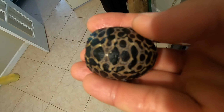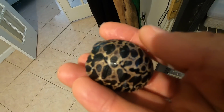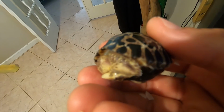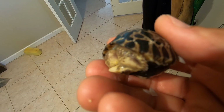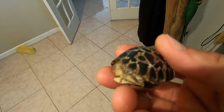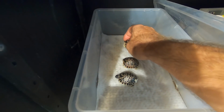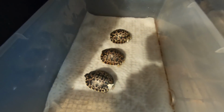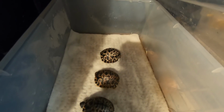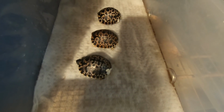So this is, of course, the radiated tortoise from Madagascar, and you may have seen a lot of these in the news lately, as many have been poached out of Madagascar. There was about 20,000 in the last 2 years that were trying to be illegally exported from Madagascar. They were on their way to China, to be perfectly honest. So they stopped that with the help of the Turtle Survival Alliance. They're really trying to get those animals recuperated and back out into the wild.